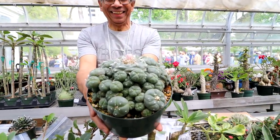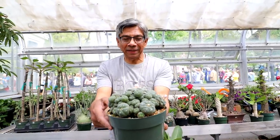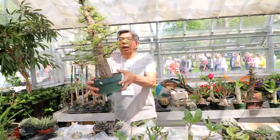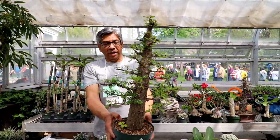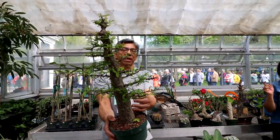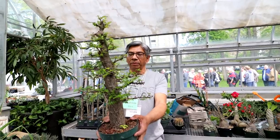I love it. Wow. And where is that native to? This is Mexico. Okay. And Lophophora. Wow. And this is Operculicarya decaryi from the island of Madagascar. And they call that the elephant tree, right? Well, there are lots of elephant trees, yeah, just because they're thick. It's a trochoidiform.